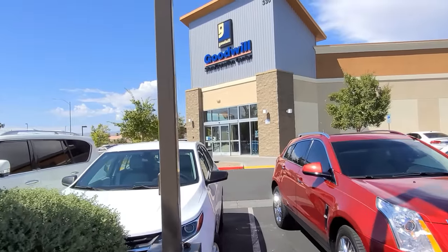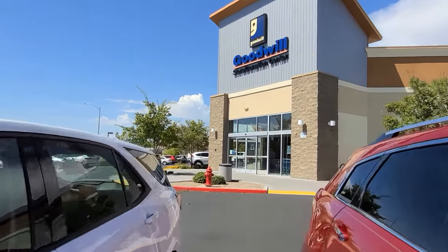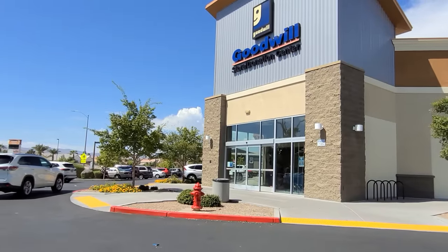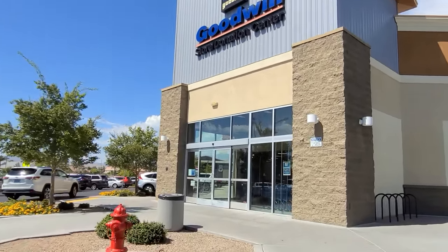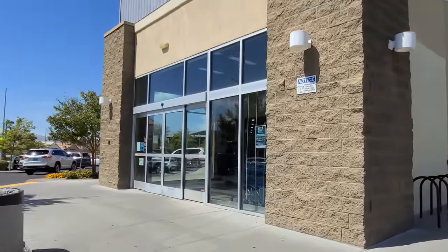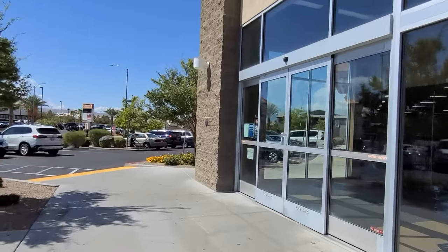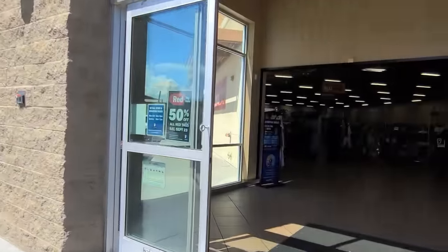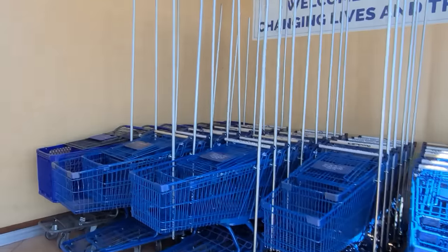It's always so exciting to go into a thrift store you've never been into or you haven't been into for a while, because you never know what you're going to find. Here in Southern Nevada, there are 17 Goodwill locations, so you're never short of a new one to try. They're all run independently and the managers set the prices as they see fit. So pricing varies, and it's fun to go in and treasure hunt.